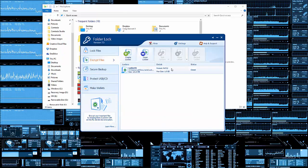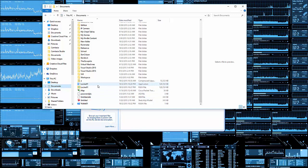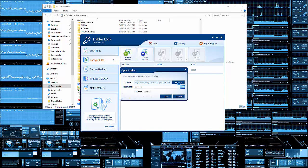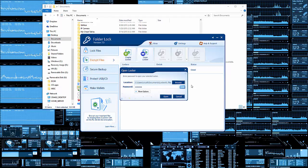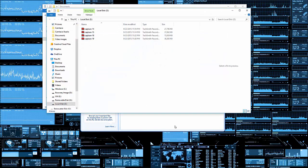And basically this is an encrypted file or folder, really. And if I try to open it here, it will ask me for the password because it's encrypted and it's closed. Now, if I put in the wrong password, it'll just kick off and say something like wrong password. And if we put in the proper password, then the thing will unlock and I'll be able to do what I need to do with it. So this is actually where the meat of the software is.